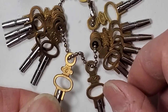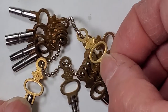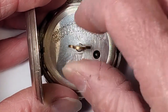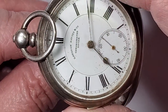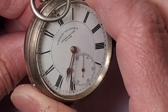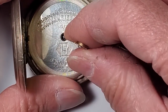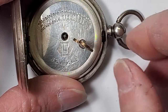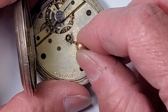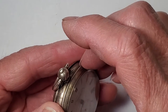Many different sizes of keys were used on watches. This one takes a number 5. Center arbor is for setting the hands. They move just fine. This arbor is for winding the mainspring. It feels like it's wound tight. The click is located here, just above the key. I'll release the mainspring fully, then disassemble the movement.